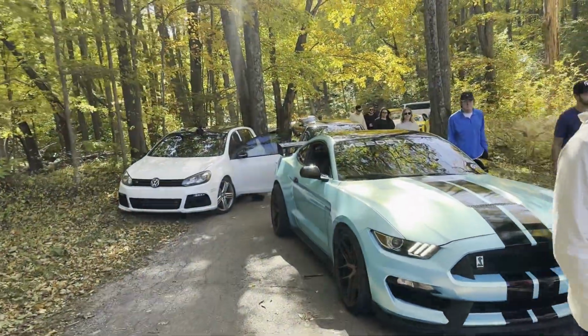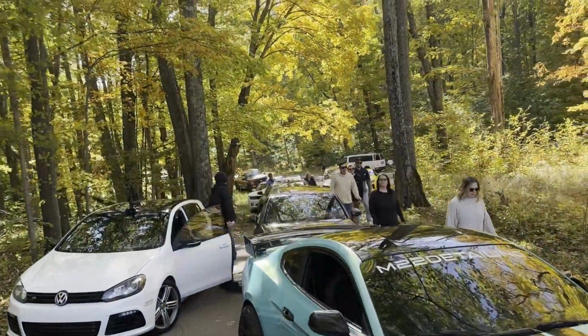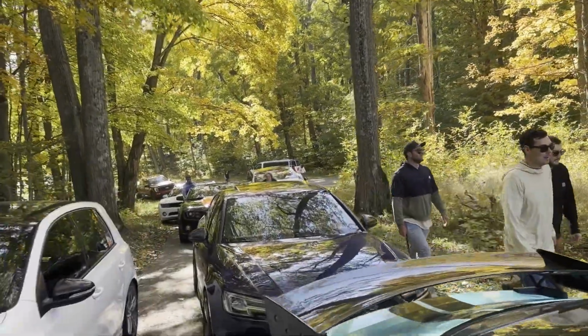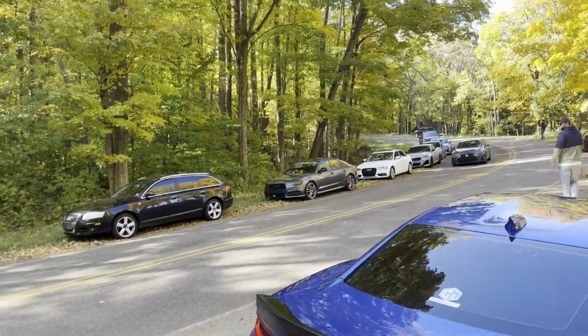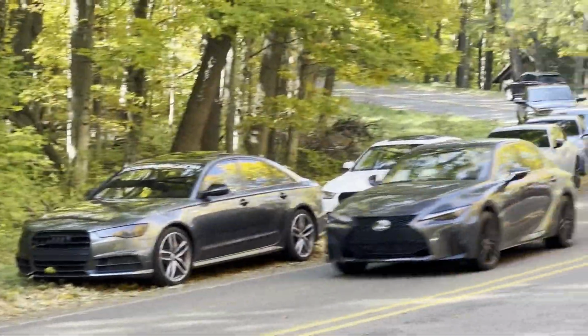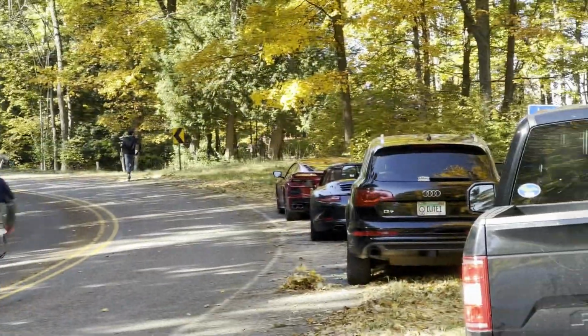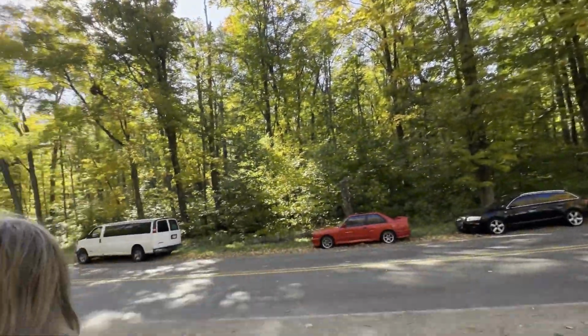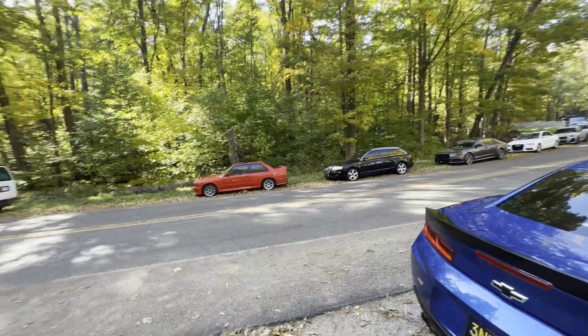I bet if anyone else wants to come. I know. Feel bad if there's like families, like tourists, they're like, oh, we gotta hit the lookout. Not today. Parked up. We got all the cars lining the road. This is fun. These colors are sweet too. What a fun drive. And we're like a third of the way done, I think.